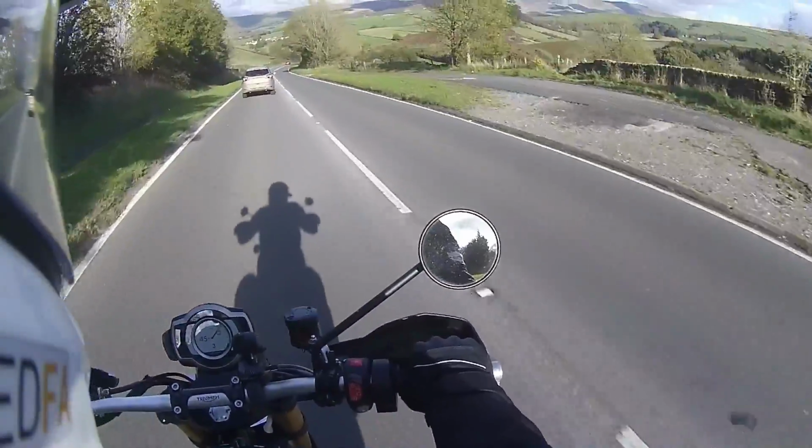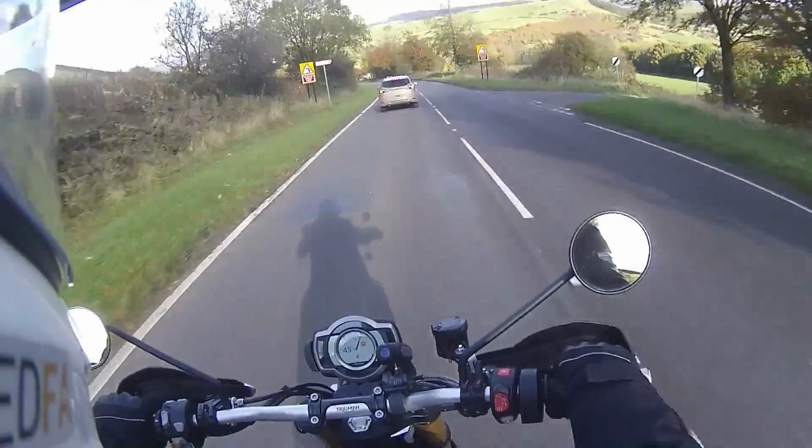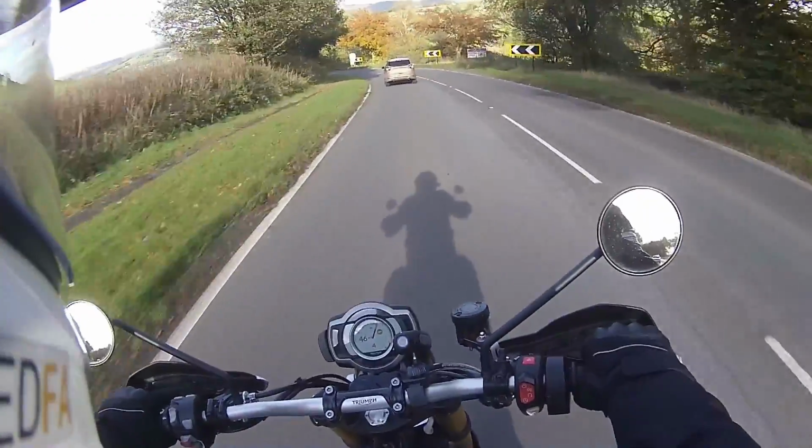Look at these views, people! Incredible! Just checking out my silhouette there on the road. Loving it. This bike has got some presence.